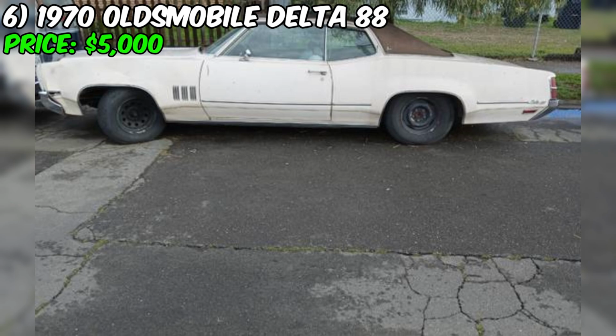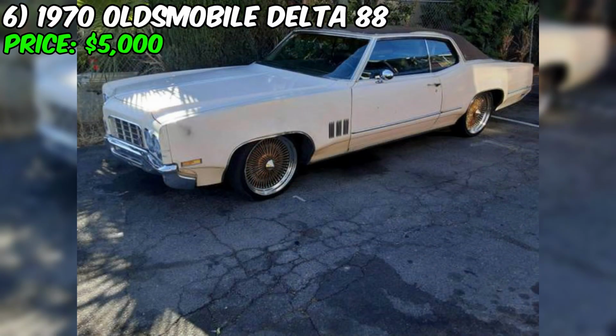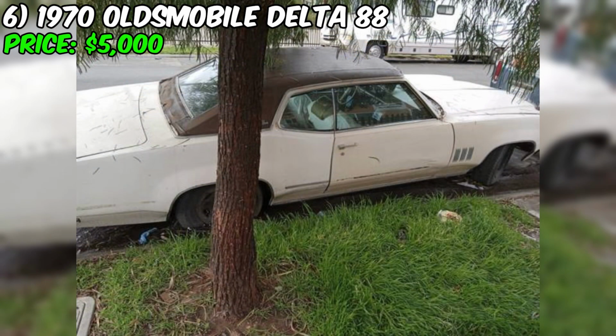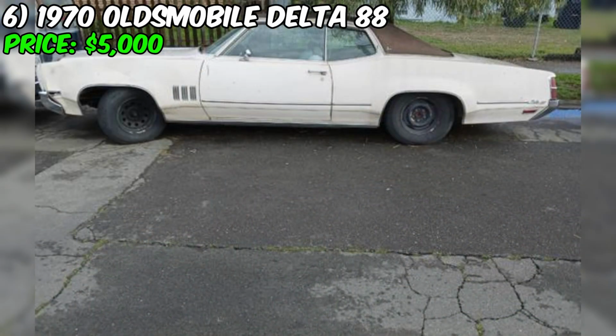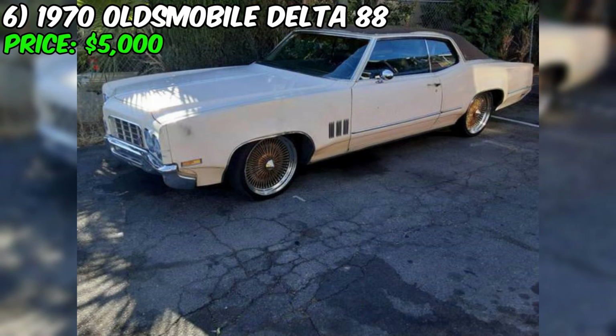All in all, this 1970 Oldsmobile Delta 88 seems like a solid project car for someone who appreciates classic American style and isn't afraid to get their hands dirty. With its 8-cylinder engine, automatic transmission, and overall good condition, it's got a lot of potential for someone who's willing to put in the work. The missing rims are definitely something to keep in mind, but they're not an insurmountable obstacle by any means. If you're seriously interested in making this Delta 88 your own, the seller is asking for serious inquiries only.